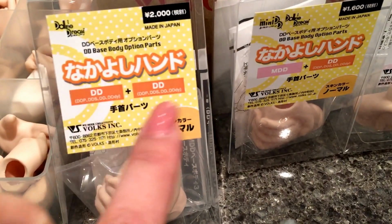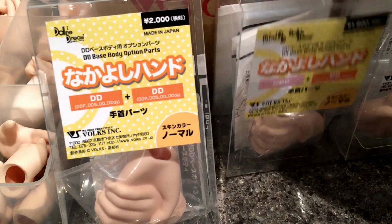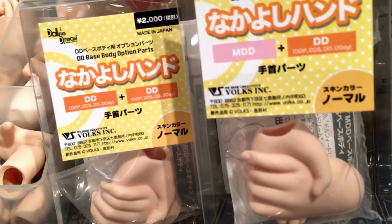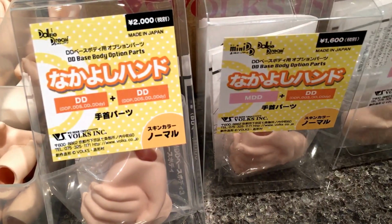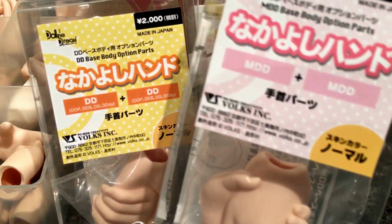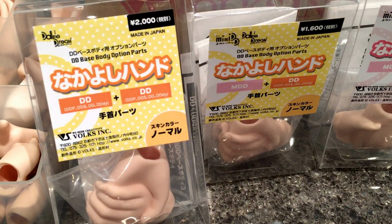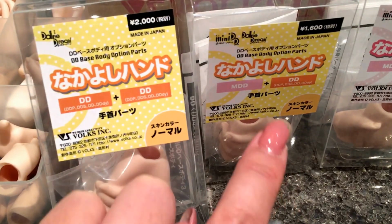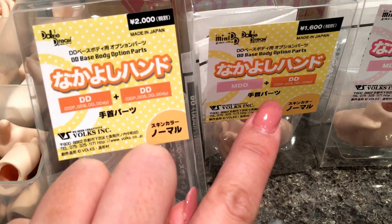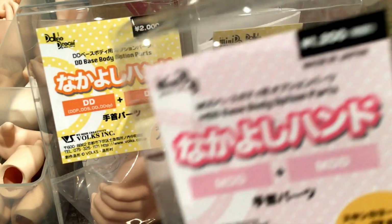So there will be the DD to DD, which means you've got a Dollfie holding another Dollfie, holding their hands. The Dollfie holding a mini Dollfie Dream hands, which is really cute, so you can have a big sister and little sister kind of a look. And also the mini Dollfie Dream to mini Dollfie Dream version, which is really cute as well. And so there will be 7 of them because the DD to DD will come in 3 color shades, normal, semi-white, and white skin. DD to MDD will only be in normal skin and semi-white, and the MDD to MDD ones will only be in normal skin and semi-white.